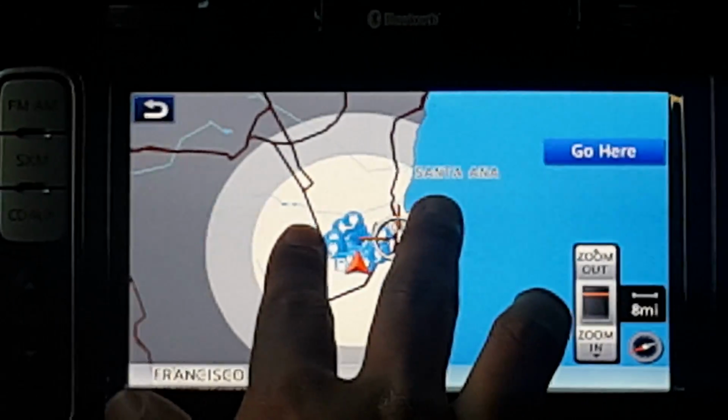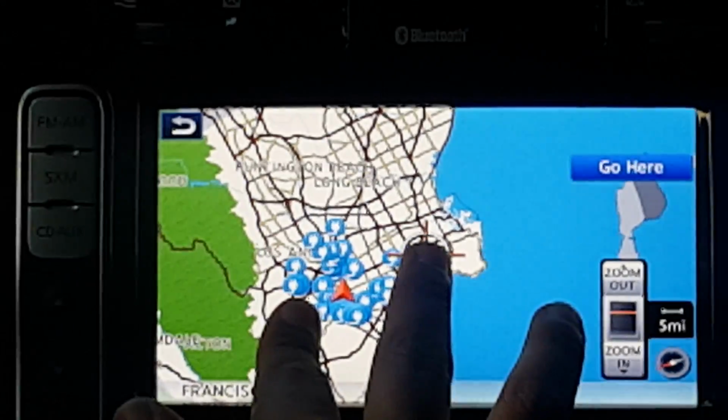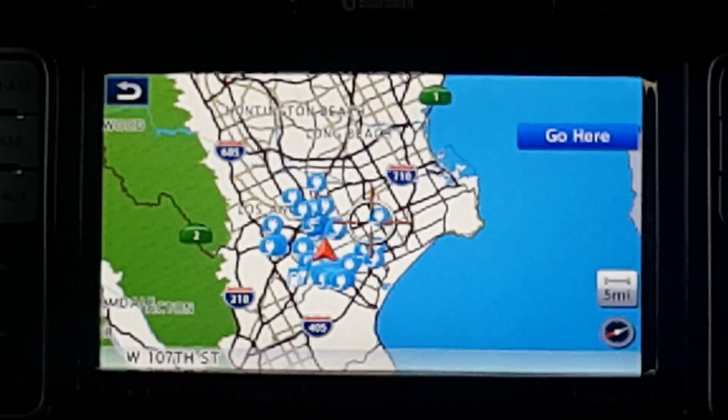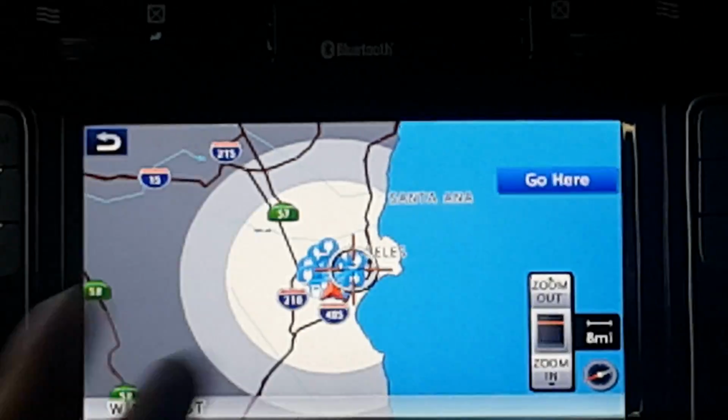But as you can see, charging stations, especially in the LA area, they're pretty much everywhere. As you can see, they're actually pretty abundant, sometimes even more so than gas stations. So if you ever need a charge, you can pretty much find it without a problem.